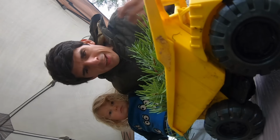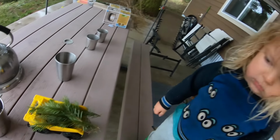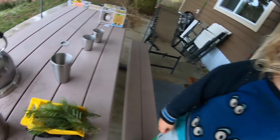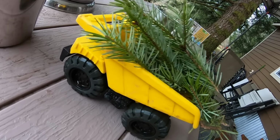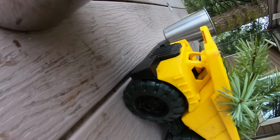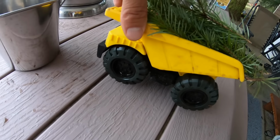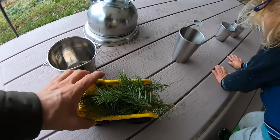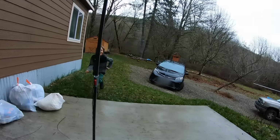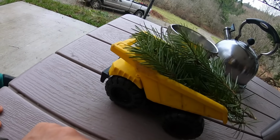Do you guys see that? There's somebody, did you do that? No. You didn't? Oh my goodness, somebody put fir needles in the back of the, was it the sneaky truck? The mischievous truck did it. Oh my goodness. Well, thank you, mischievous truck. We needed these fir needles. All right, well, we're making tea.